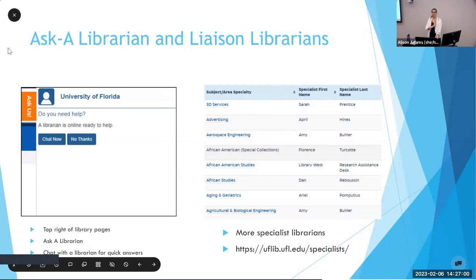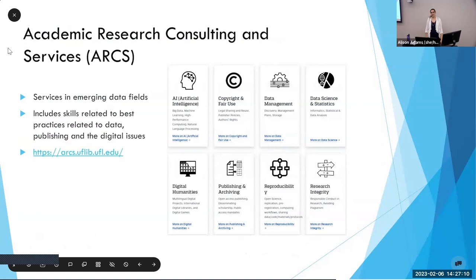There's a whole list of liaison librarians at the University of Florida. Another really cool thing that is emerging is the Academic Research Consulting and Services, also known as ARCS. ARCS is located in the Health Science Building, Science Library, and their goal is to support the UF community with all of these skills that are emerging because we have access to so much data. These can include artificial intelligence and doing things online, such as digital humanities.